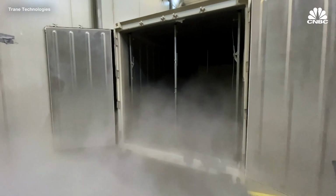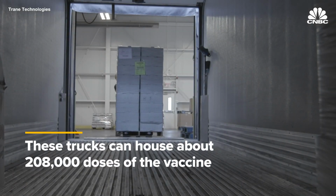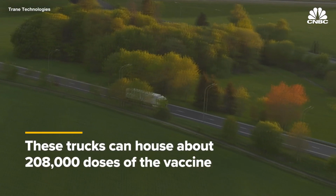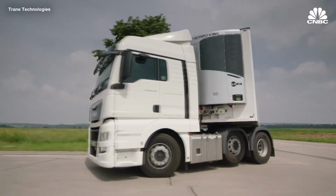This 53-foot-long Thermo King refrigerator truck can house about 208,000 doses. Inside, it can get down to negative 30 degrees Celsius. With dry ice, it can meet the vaccine temperature requirement.